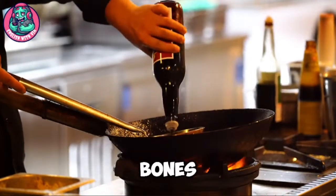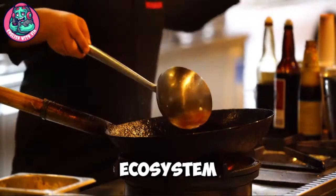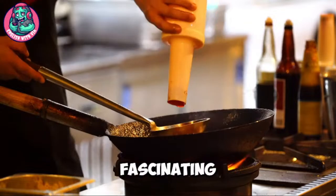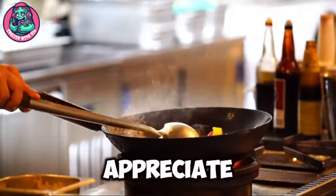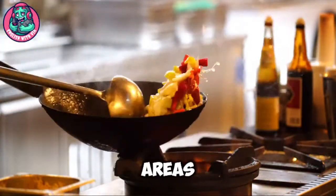Building sandcastles, playing beach games, or simply lounging under beach umbrellas while engaging in conversations and laughter create lasting memories and strengthen bonds. Additionally, the beach offers a diverse ecosystem that nature enthusiasts can explore. From observing fascinating marine life in tide pools to birdwatching along the shoreline, there are numerous opportunities to appreciate the rich biodiversity that exists in coastal areas.